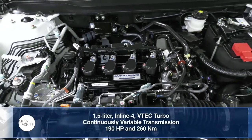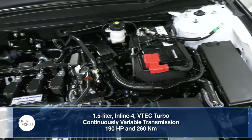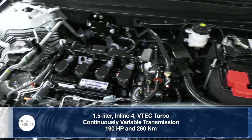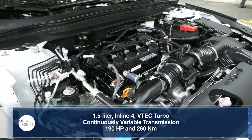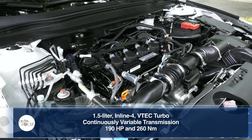The all-new Accord now runs on a new 1.5-liter inline-4 VTEC turbo engine mated to a continuously variable transmission developed under Honda's Earth Dream technology that produces an output of 190 horsepower and 260 Nm of torque.